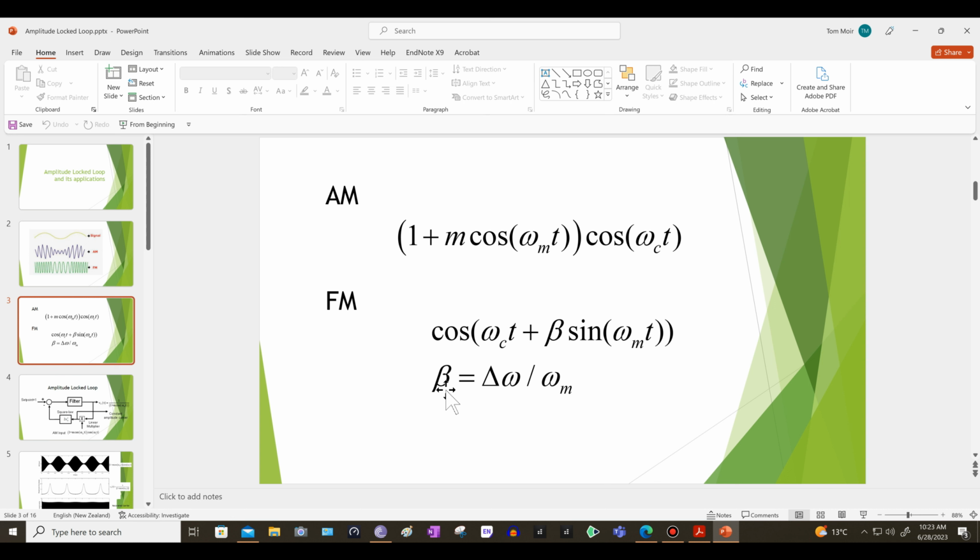This thing here, m, is the modulation index for amplitude modulation, and that's got to be less than 1, otherwise you get overmodulation, distortion. You can just multiply cos times cos or sine times sine and have no DC term here, the 1. But if you do that, you get what's called double sideband suppressed carrier. In other words, there's no carrier in there.